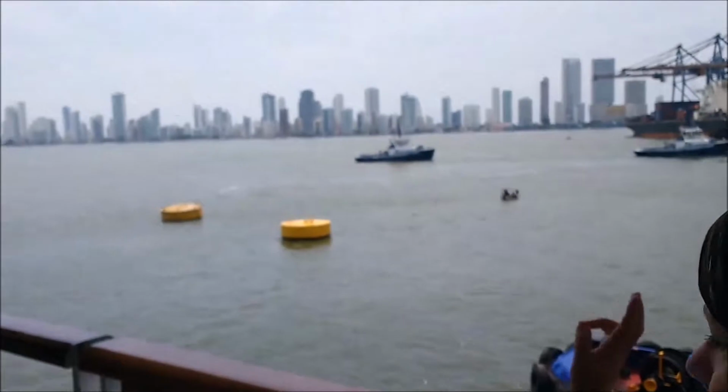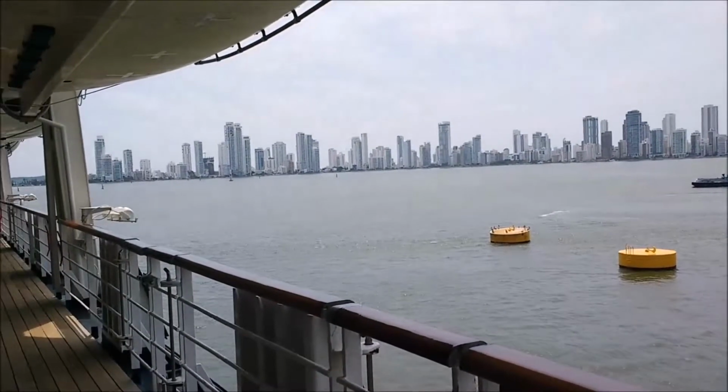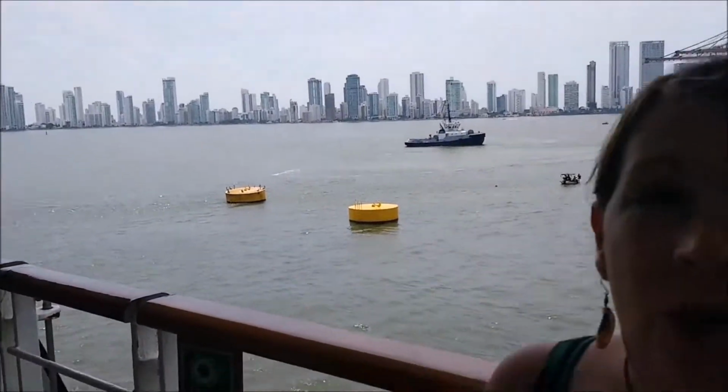Okay, so that's it from Cartagena. We had a short but sweet look around, a quick mini tour of Cartagena. We're now back on the ship. We've got our pilot boat ready to take us out of here. This is the new town as we sail away. The old town is behind us. We had a lovely day, and that's it. Hasta luego from Cartagena.